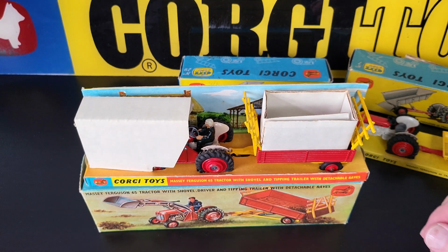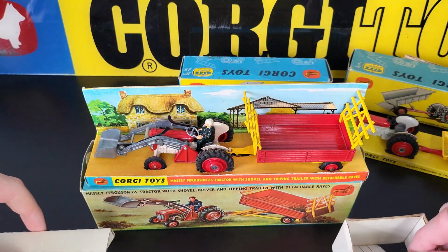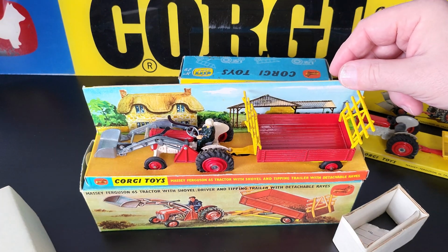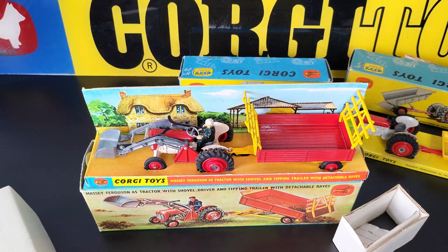This is just amazing, isn't it? You can take the packing pieces off. Oh, there we are. And again, it's absolutely lovely. So it's a Massey Ferguson 65 tractor, like the other gift sets, but this one with a shovel. Again, rammer on the back. Yeah, and it's the pictures for me.